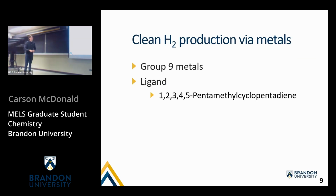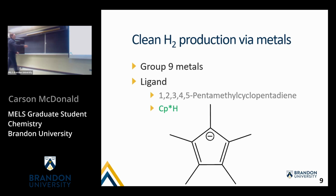When our catalytic complex has a ligand included, one ligand of focus has been 1,2,3,4,5-pentamethylcyclopentadiene, but nobody calls it that because it's way too long. It's just Cp star. So our Cp star here has been a primary ligand of focus for hydrogenation and dehydrogenation. When it's bonded to the metal center, it's referred to as Cp star. Before we bond it to the metal center, it's referred to as Cp star H.